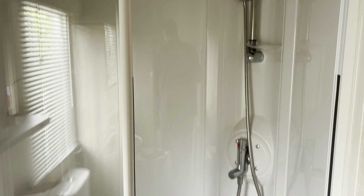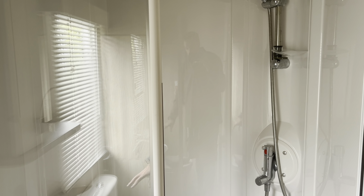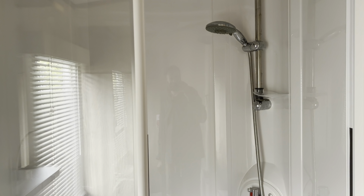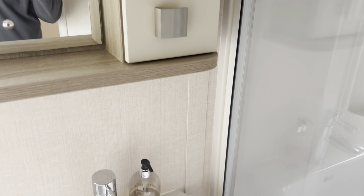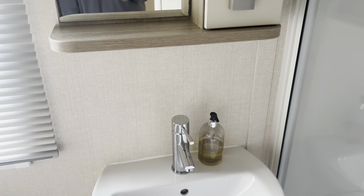And when I mean spotlessly clean, I'm not one of those people who goes around hotel rooms and goes, oh my God, there's a tiny piece of dirt over in the corner, this is ridiculous. But even if I were that type of person, I think I would really struggle to find anything here. And again, it comes with hand wash to wash your hands as well.